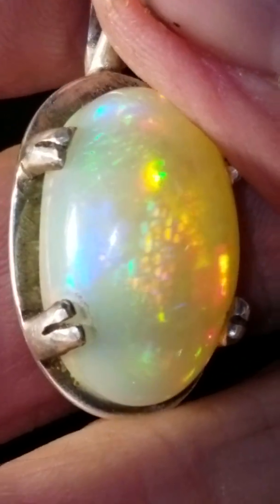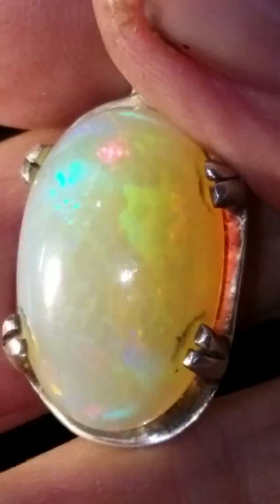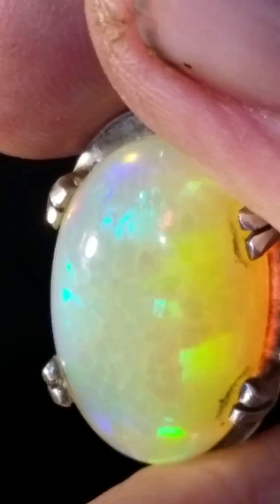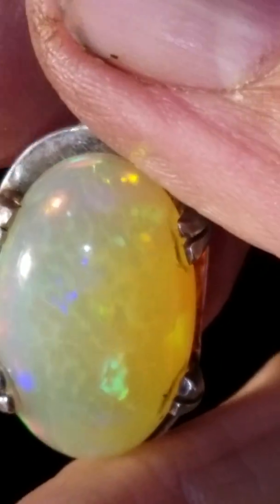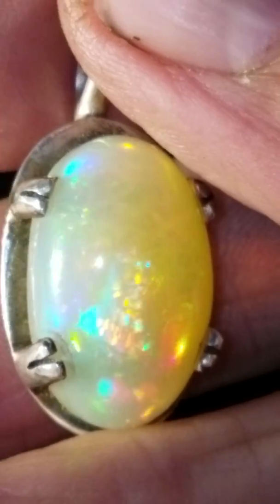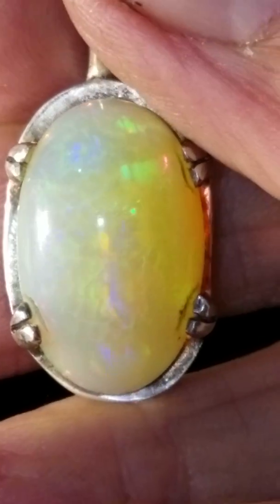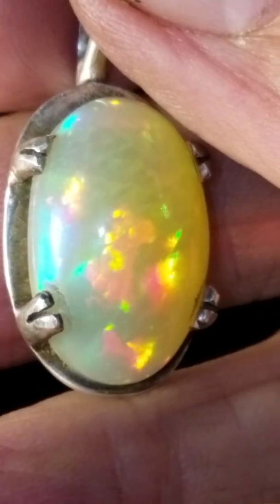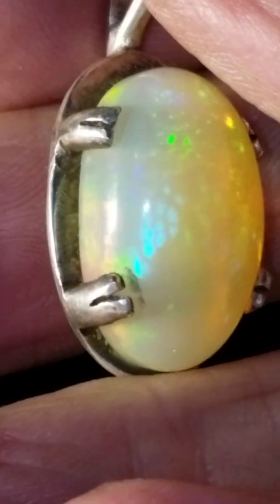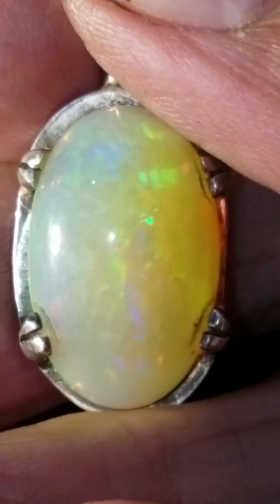And it is one of the brightest stones I have ever seen, ever. In 30 years of cutting black opals almost exclusively, this is one of the brightest stones I've ever seen, because it's not the body color that makes it bright, that makes it outrageous. It's the stacking order of the spheres.